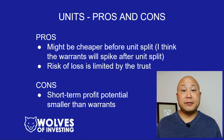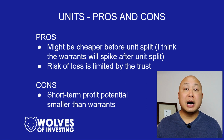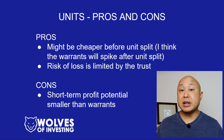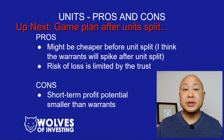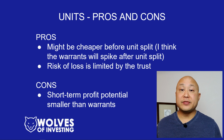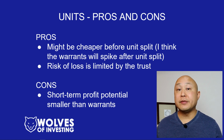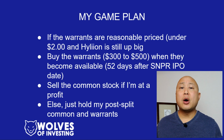And one of the other benefits of purchasing the units, it's not really why I purchased the units, but it is a benefit, is that my risk of loss is limited since there's money being held in a trust. If the team ends up not choosing a merger target, theoretically, the most I can lose on my investment in the units is right around 15%. And the only real con I can think of is that the short-term profit potential of the units is much smaller than the warrants. All right, so right now I own 100 units.